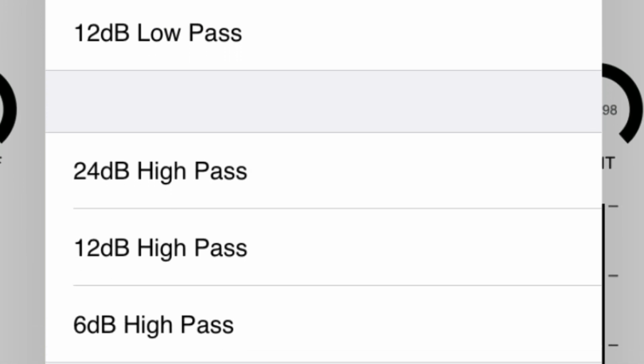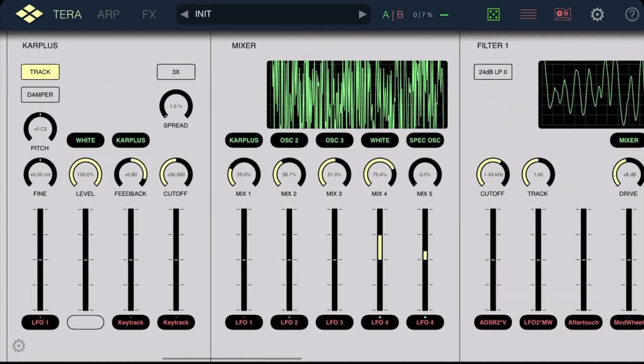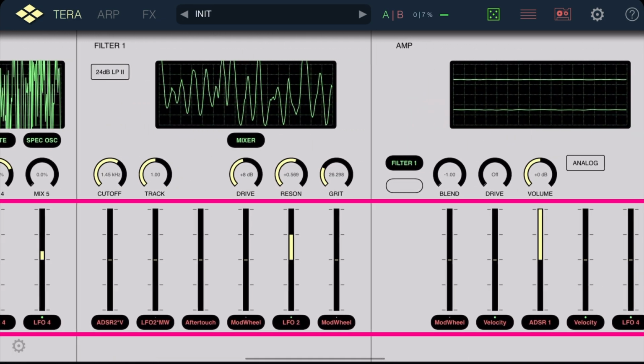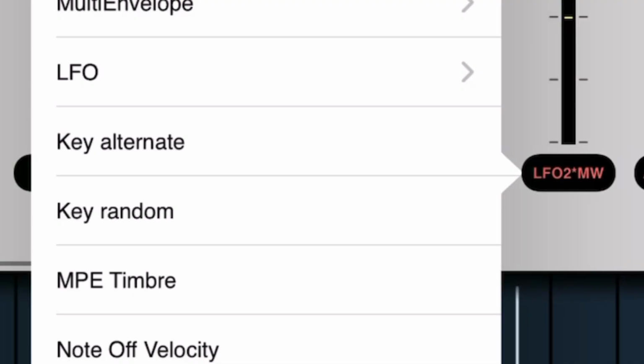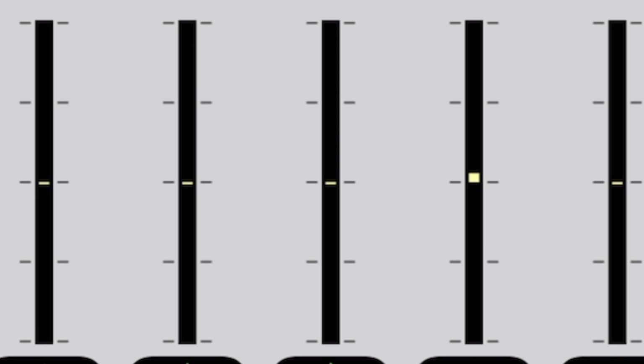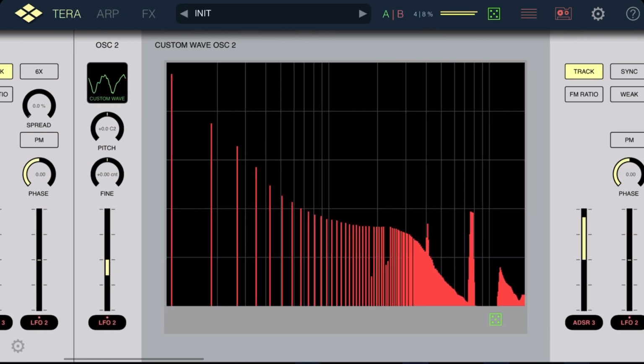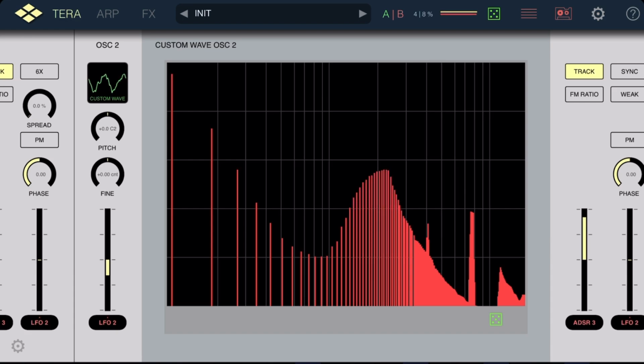When it comes to filters, there's a load. When it comes to modulation, there's a load of them, and they're really easy to set up. You see, all the modulation points are right down here. You get a pop-up list with all of the modulation sources if you just tap one of these boxes, and then you simply set up the modulation amount in negative or positive values with these sliders here. So in that aspect, it's really easy to set up modulation. It's pretty quick and really fun to work with.